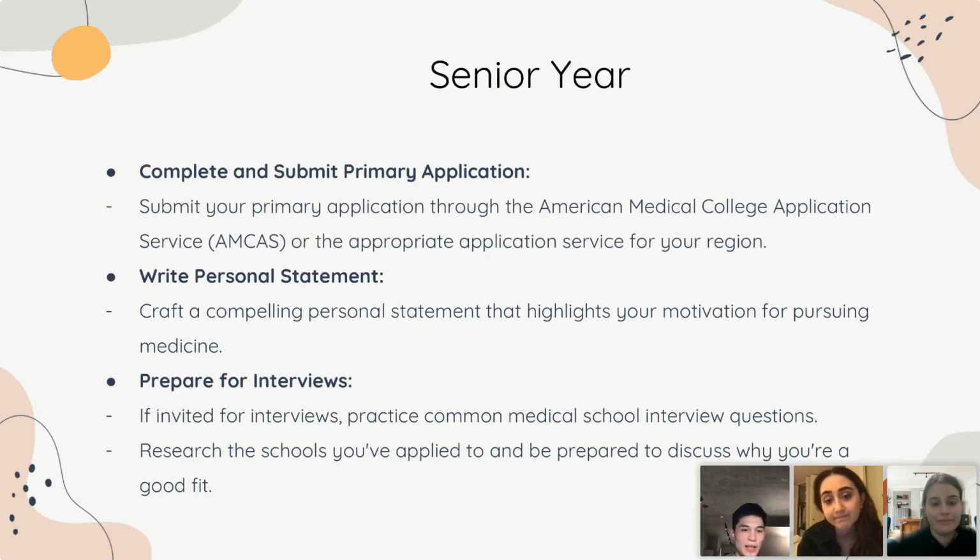And then, yeah, exactly. That last point is really important and should be highlighted: every school will want to know why you would be a good fit at their specific school. So whether it's location, specific programs they offer, or something else about the school that really speaks to you, definitely bring that up in your interviews, and showcase that.